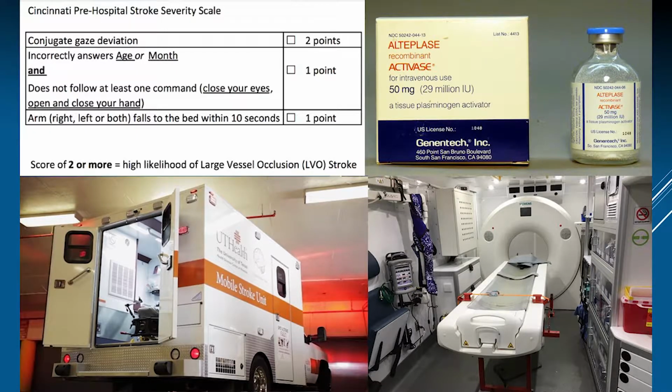Let's go to another scenario. A 55-year-old male develops a bad headache and now realizes he cannot move the right side of his body. He is able to call 911 and tells the dispatcher, "I think I'm having a stroke." EMS dispatches an ambulance and a special stroke ambulance. They arrive on scene at T equals 10 minutes. They confirm that this patient may be having a cerebrovascular accident.